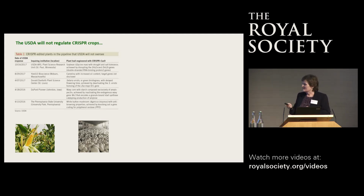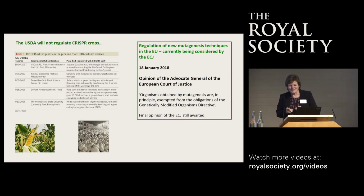I'm not going to say much at all because I know Joyce is going to talk hopefully about regulation, but just to say that obviously in the EU this is currently being considered by the European Court of Justice. Just earlier this year we got the first opinion from the Advocate General, and just a little quotation from it here saying, organisms obtained by mutagenesis are in principle exempted from the obligations of the Genetically Modified Organisms Directive, which I take as a very positive statement. There's a lot of discussion still to be had around this, but we still await the final decision of the European Court of Justice on this. And of course the decisions made on how these technologies are regulated are vitally important for taking this technology forward.